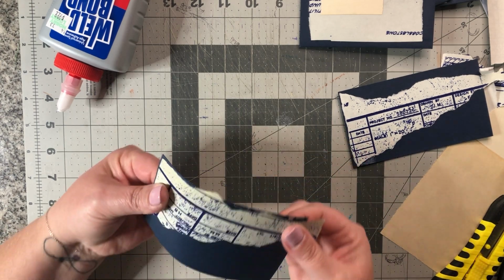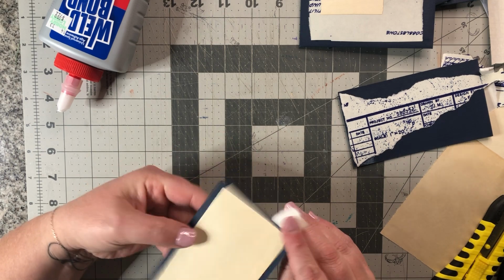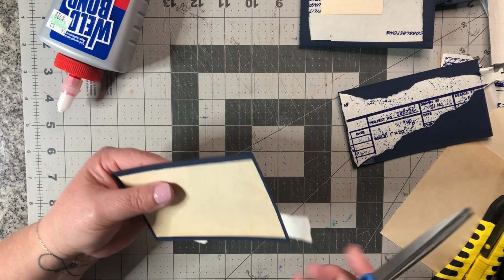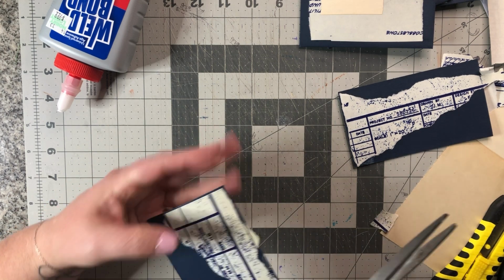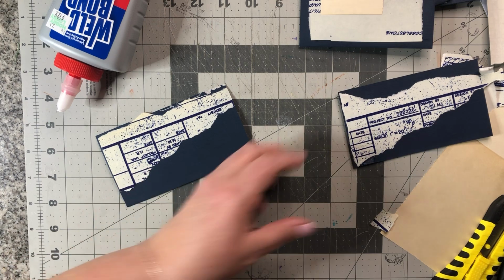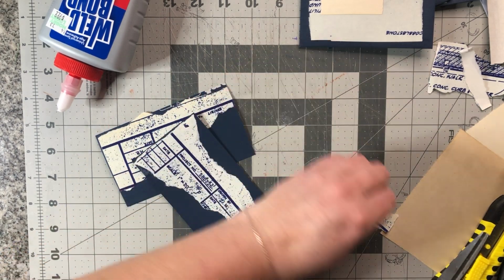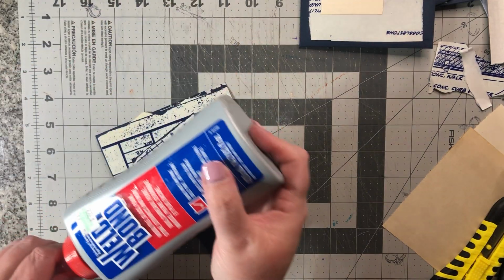Oh, I'm making a mess here. Yeah, mostly what I've been doing is building ephemera stash, or embellishment stash, depending on what you consider it. And that's okay. It'll be good to go.